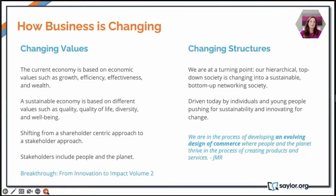All right, so what are we changing towards? What are the changing structures? So we are at a turning point from this hierarchical top-down society into a sustainable bottom-up networking society. We see this so much today. It's driven by individuals and young people. They're the ones pushing for sustainability and innovating for change.